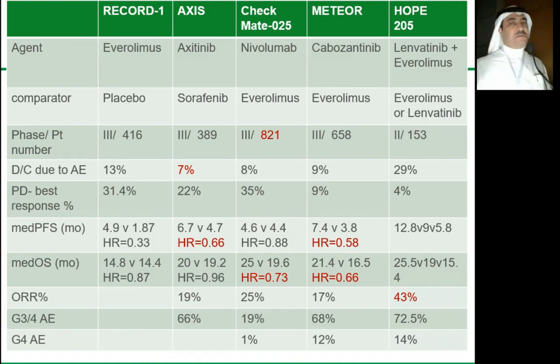So in this slide, I'm trying to lump everything together and summarize. Again, they're all phase 3 trials except for the HOPE trial. The highest number of patients were in the CheckMate trial. For discontinuation because of side effects, axitinib was the best, but it's really not different from CheckMate and the METEOR study. The hazard ratio for PFS was more impressive in the AXIS and METEOR studies. The overall survival hazard ratio was better in CheckMate and the METEOR study.